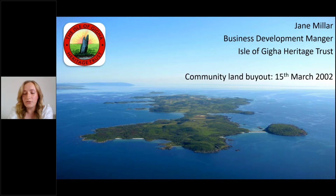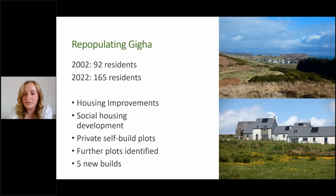I thought it would be useful to give some context as to the housing situation on Gigha currently. Gigha has reversed its declining population from 92 residents at the time of the buyout in 2002 to 165 residents today. The Trust took ownership of 32 residential houses and 4 working farms at the time of the buyout. 25 of these residential properties underwent renovations to bring them up to a tolerable standard. Following this, Fine Homes, a social housing provider, developed 18 houses on the island. These 18 houses have been vital in establishing more affordable housing on the island.